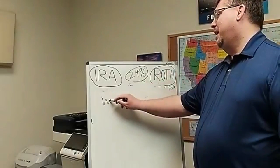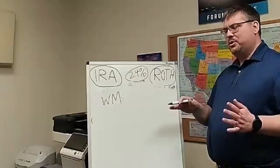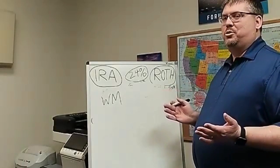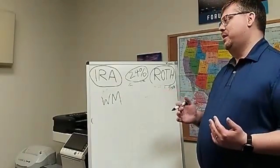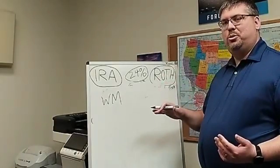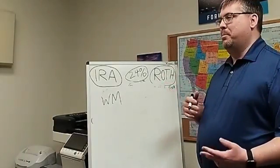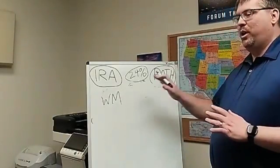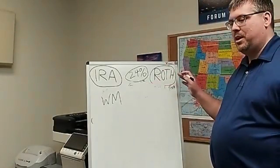Now, one holding that I had in my traditional IRA, and I think this was back in 2016 when the Brexit occurred, but for whatever reason, Waste Management hit. It was a good 10% decline over a couple of days. A lot of this is just the overall market, a huge selling pressure, a correction, or bear market, if you want to call it. But regardless, Brexit had an over-encompassing impact on the stock market.